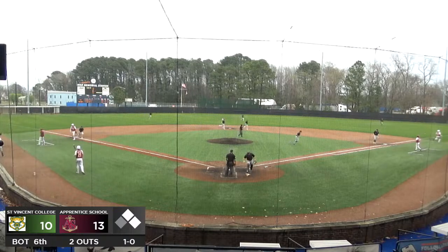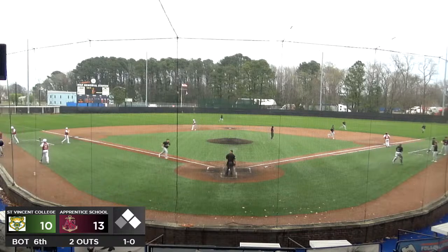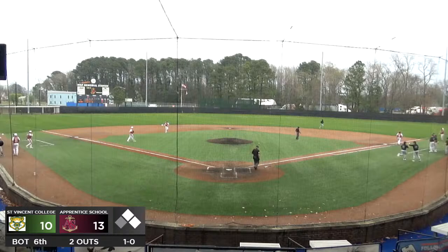That'll do it here in the bottom of the sixth. Bearcats have three more outs to work with here at War Memorial Stadium to try to pull this thing off. We'll see if they can do it.